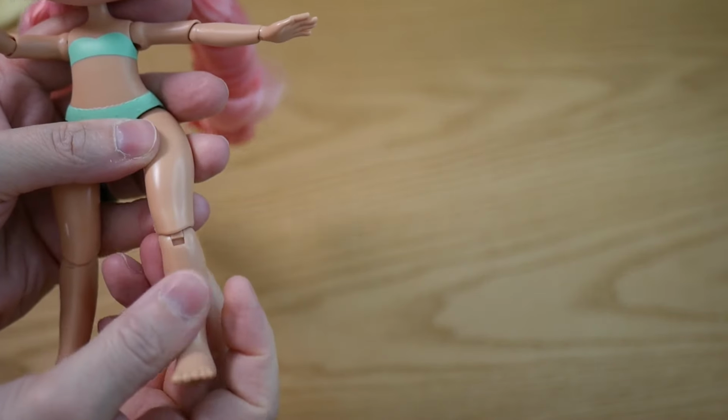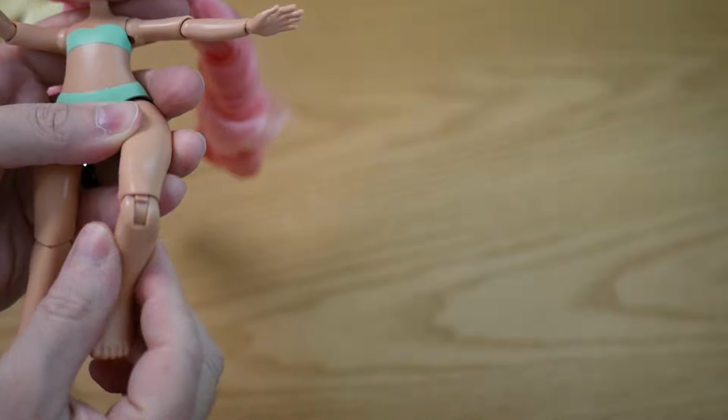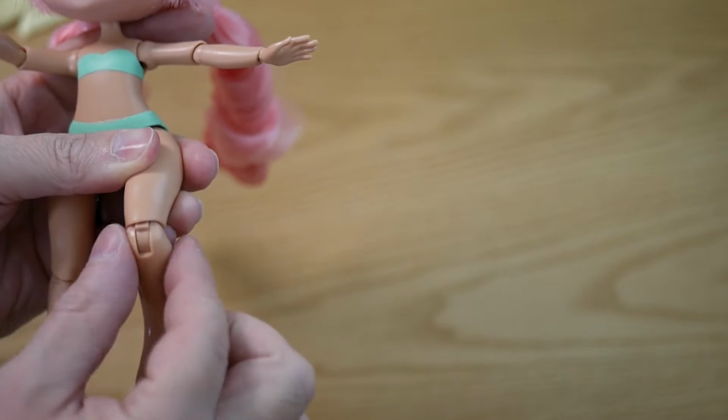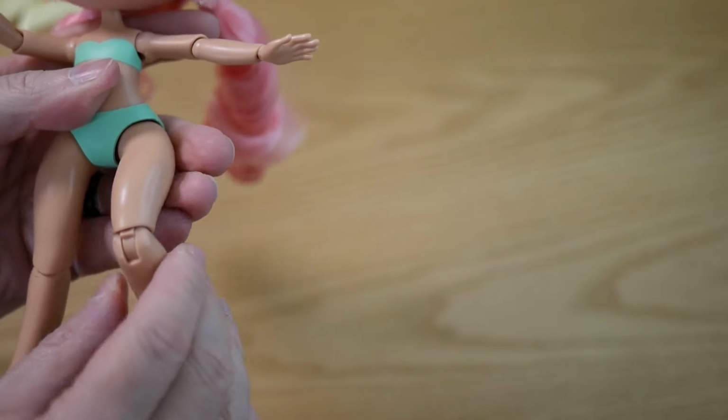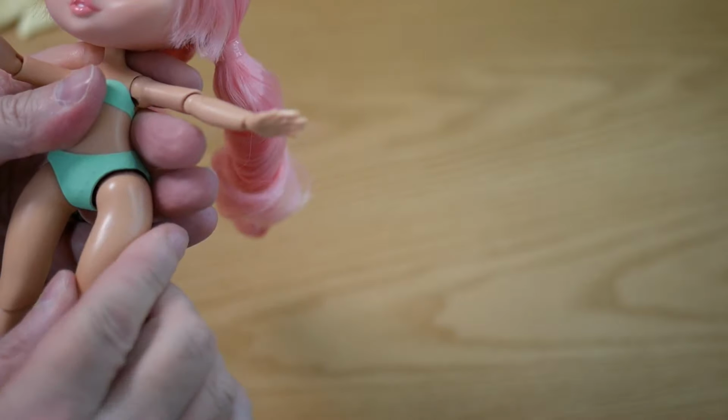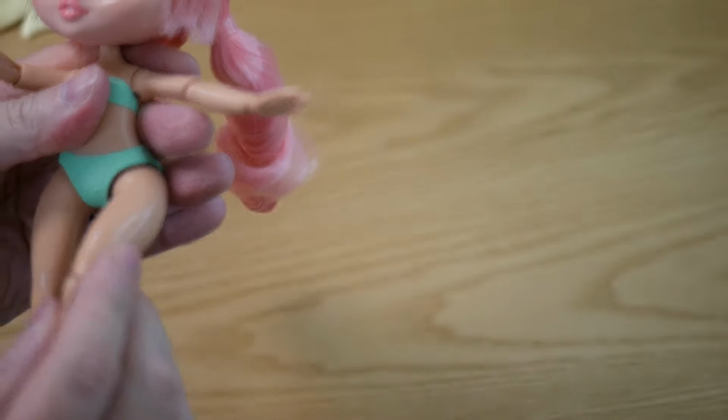So yeah, the knees will just bend. There's no real twist in the knee. You know how sometimes with this part you can twist it around? There's no twist there. The only movement you have really is here with the hip, but you can move that around if you need to. There is no articulation in the feet.